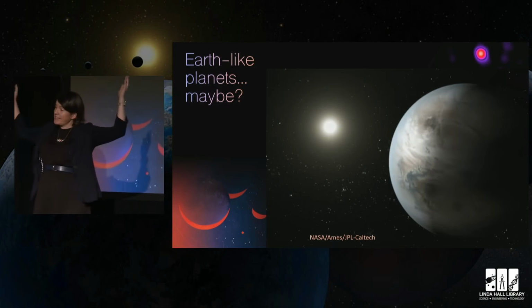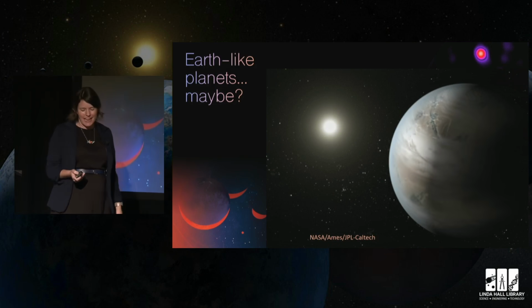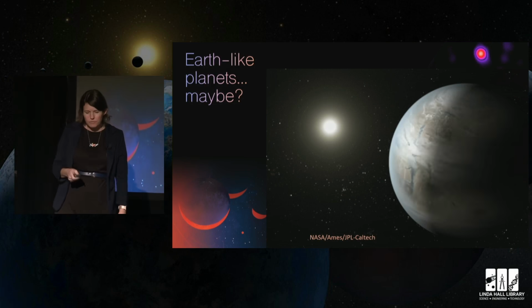And if it's real, it probably has a 50-50 chance of being a rocky planet versus something like a small ice giant. This is as close as we got. But still, hey, Kepler 452b. It's got a 25% chance of being a planet like the Earth.